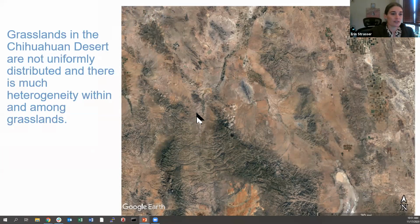So the grasslands in the Chihuahuan Desert only make up around 10% of this really enormous area. There are a lot of other types of habitats in the Chihuahuan Desert, and the spatial distribution of these desert grasslands is really discontinuous. The grasslands are somewhat patchy, and this is because of a lot of topography in the region, mountain ranges. Also, differences in the amount of precipitation, as well as differences in soil type, really impact the type of grasslands in the region, as well as where they're located.